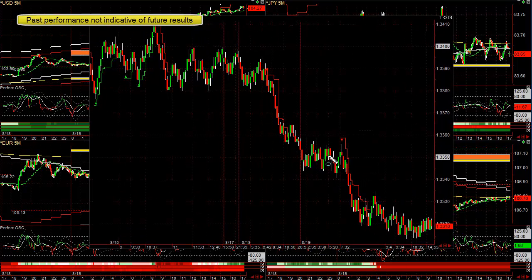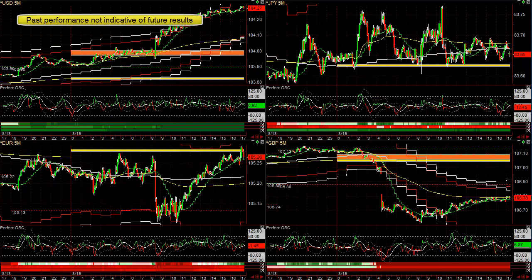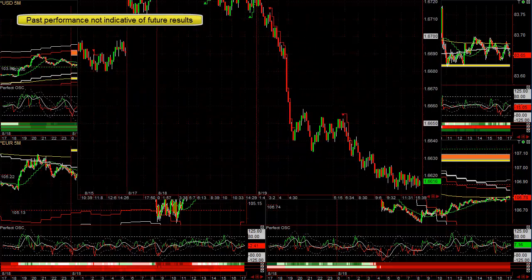Here's the euro dollar, and there's just one trade. This is how much you risked, and this is what the return was on the trade that worked. And you can see that the win is about 2.5 times more than what the risk is. And that's really the only secret to trading. Small losses, bigger wins.